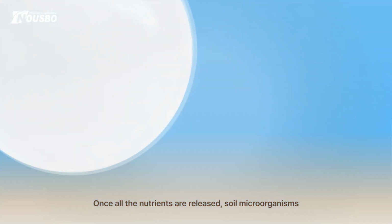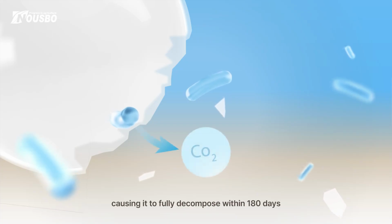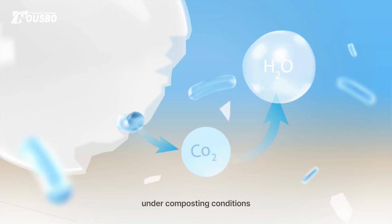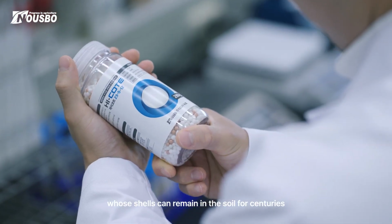Once all the nutrients are released, soil microorganisms break down the coating shell into water and carbon dioxide, causing it to fully decompose within 180 days under composting conditions. This is in clear contrast to conventional coated fertilizers, whose shells can remain in the soil for centuries.